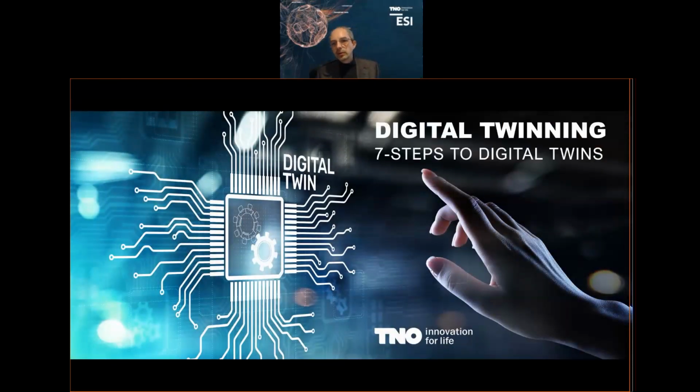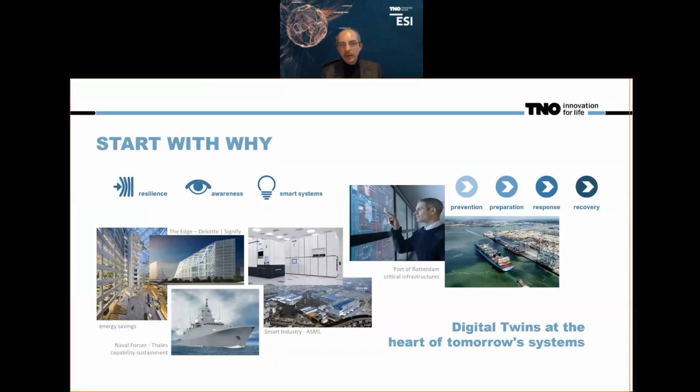So the digital twinning, seven steps to digital twins. How do we do that? And what do we mean with this? And like I said, going a little bit easy, as a reminder, we start with the why. And already when you look at these examples here, areas in which we actually work, you see that the why might, of course, be very, very different.